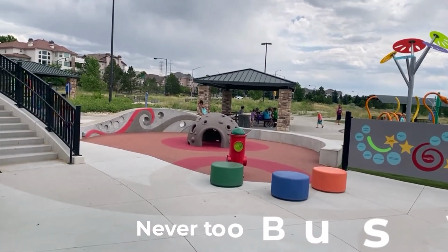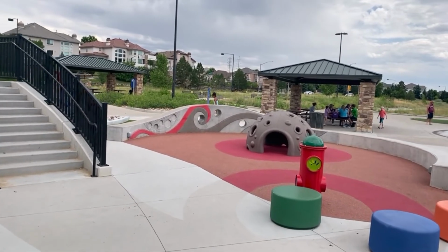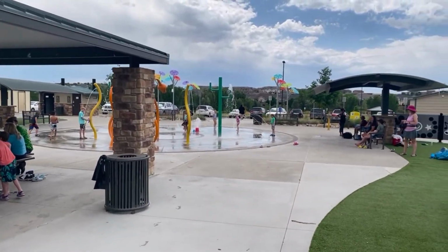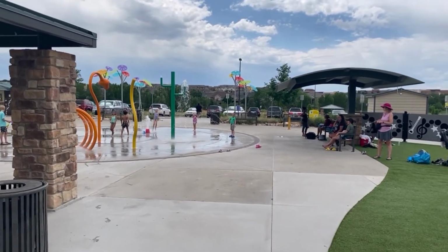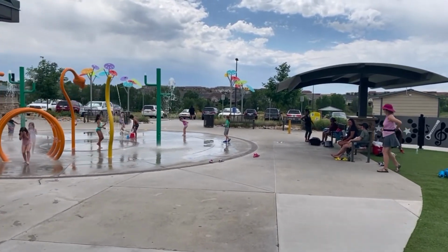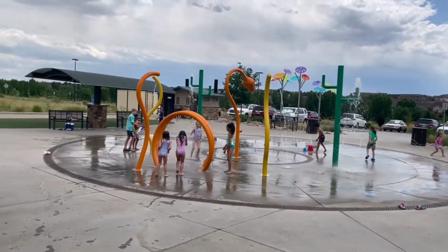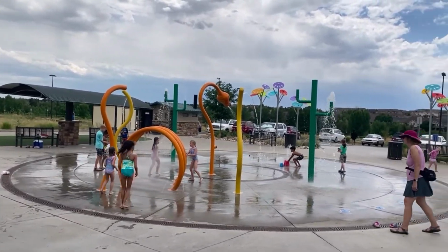The cons were hard for me to come up with, but I finally came up with a few. And they are that the shady spots get taken quickly, so get there early. And the water cycles out a little bit every hour. But overall, this is one of my favorite places to take the grandkids. It's just a fabulous place to go and have fun with the kids.